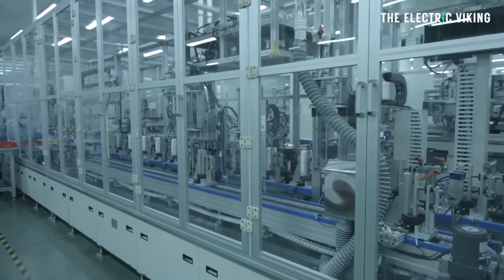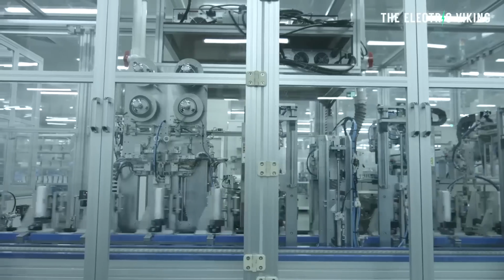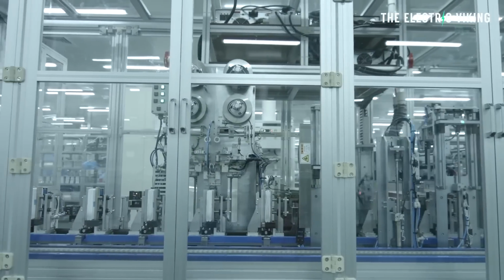Now, CATL made billions and billions of dollars in profit last year. Everyone knows how much they made. And now they have excess capacity. As in, their factory is only running at about 65% efficiency. That's really bad. CATL doesn't want to be in that position.